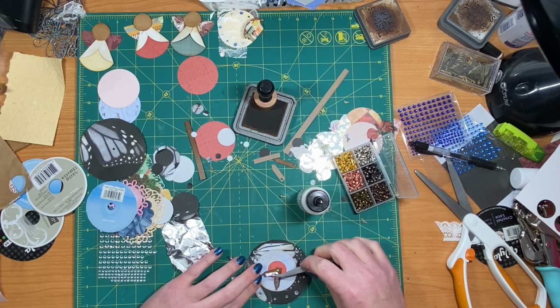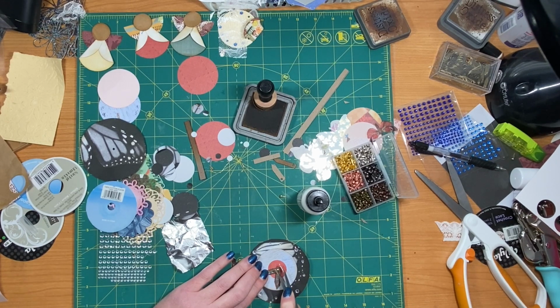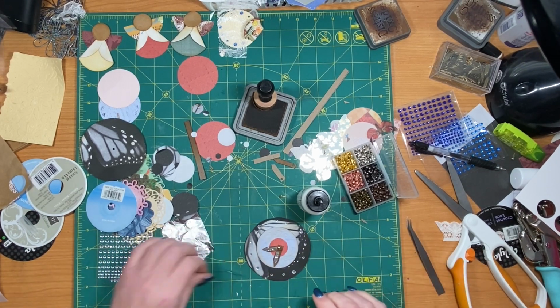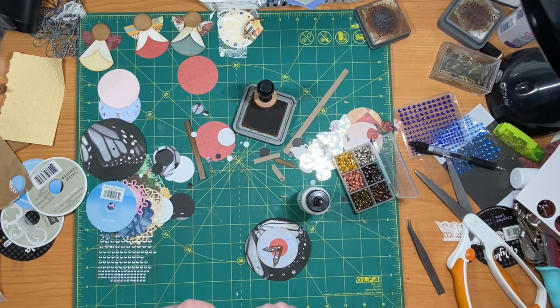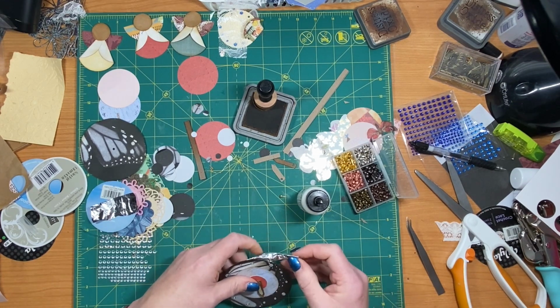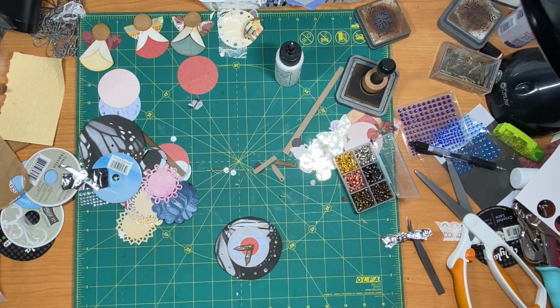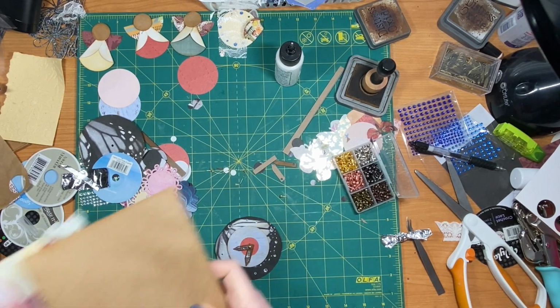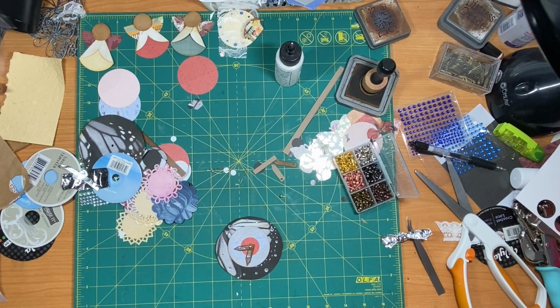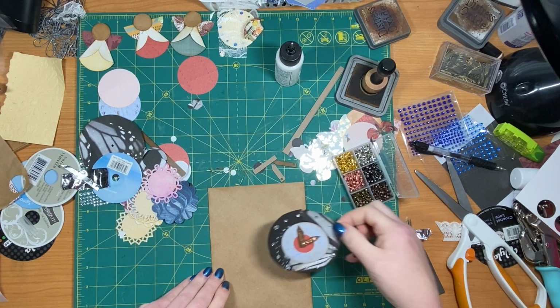Since I have the aluminum foil, I think I'm going to add some more to it, so it looks cute. What I'm going to put it on: I'm using the envelope that's the same size as my journal. So this is the envelope that I used as a thing to sit this down. So right here.